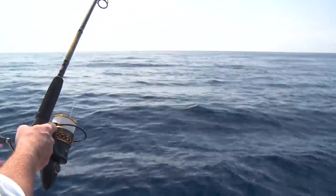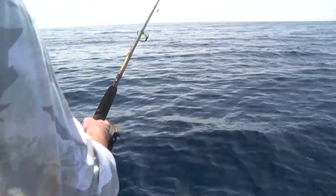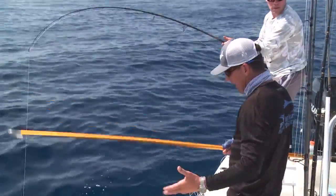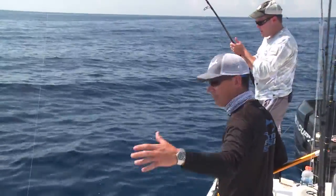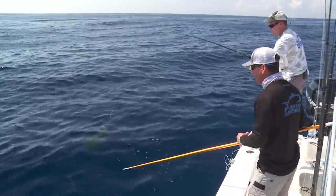That's a fatty there. Crazy. We got out here on this weed line, we set up, we started chumming. It's like it brings life to you. We had remoras around first, and a little dolphin, and a sailfish. Dave just jumped off a sailfish. Then this bull swims in.